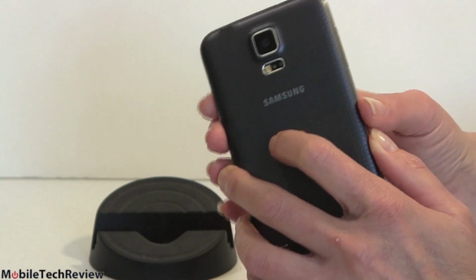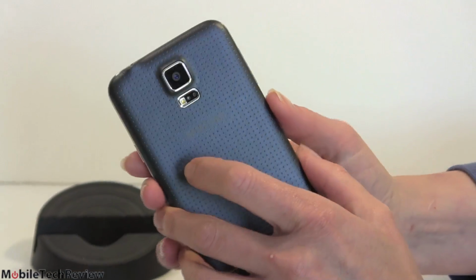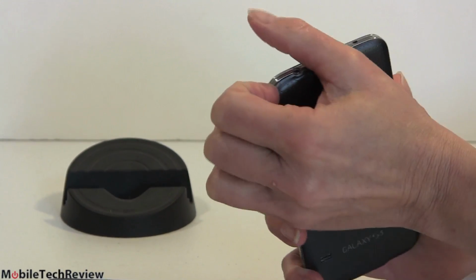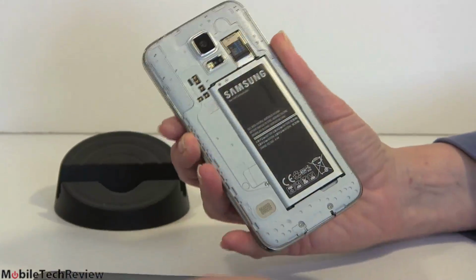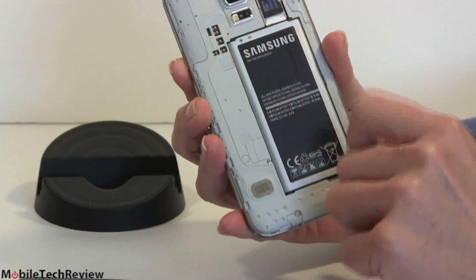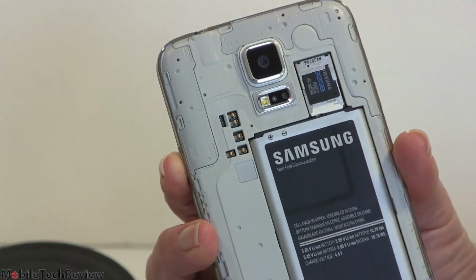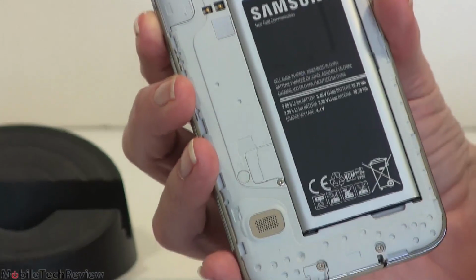More importantly, though, than the aesthetics, perhaps for those of you who believe that function is more important than form, we still have the great Samsung removable battery feature here. So take that back off. There's our 2800 milliamp battery in here and our micro SD card slot on top of the micro SIM card slot. So for those of you who like to swap in spares, that's great.